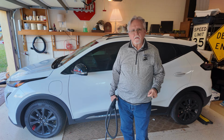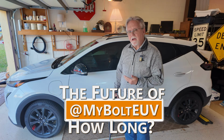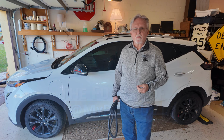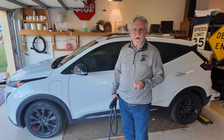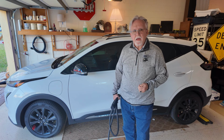And finally, we're going to talk a little bit about the future of my Bolt EUV. What am I going to do with this car? How many miles am I going to drive it? What's its purpose? Well, primarily it is my commuter. It takes me back and forth to work 4 days a week, and each round trip is about 100 miles. And I plan on driving this car until it can't be driven anymore.